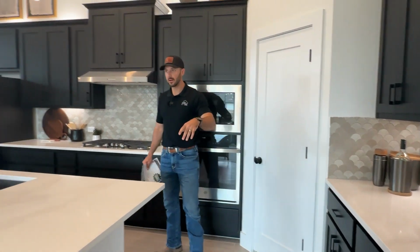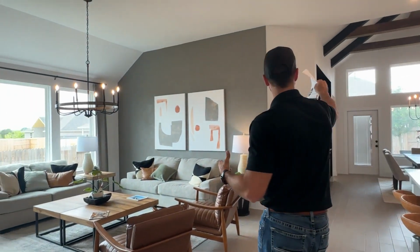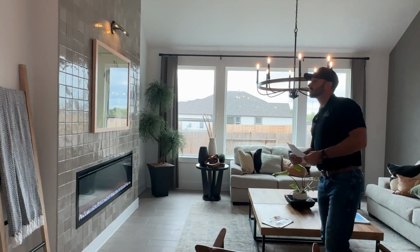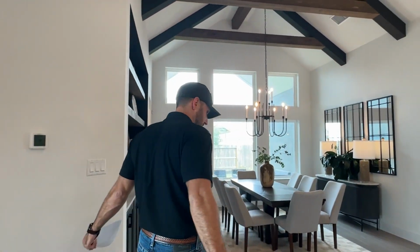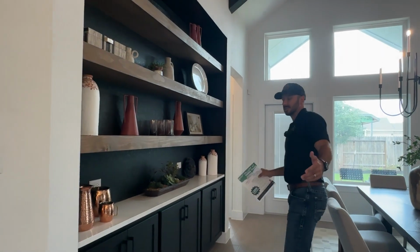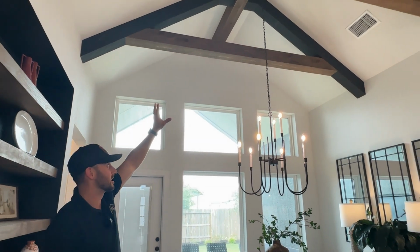A little coffee bar area, but you can see, I mean, they've got vaulted ceilings in the dining room with those beams. You've got this space for your living area with the electric fireplace. And all of this stuff, like I mentioned with Chesmar, you can customize a lot of this stuff. So I'm sure if you didn't want that fireplace, you could get rid of it. You could change that tile. You could change any of these floors. Look, you even got these built-ins over here. I'm sure that would be an option. This, of course, is the model home, so they're gonna upgrade everything in here, including these beams. I mean, those beams are just ridiculous.